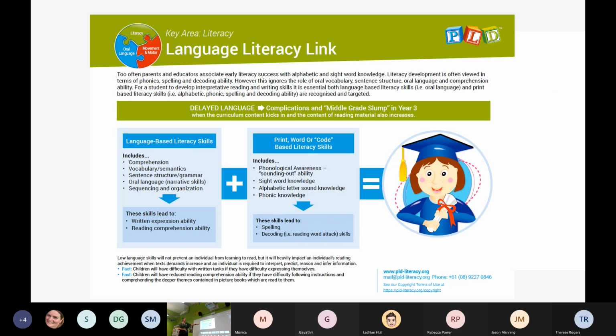So you might see this diagram. This is actually from the PLD program, and it's putting those same elements together. The first one is looking at the language-bound literacy skills. Like we said, that's the spoken language, that ability to understand the different types of vocabulary and the way that it means different things in different situations. But it's even things like knowing the structure of a spoken sentence.